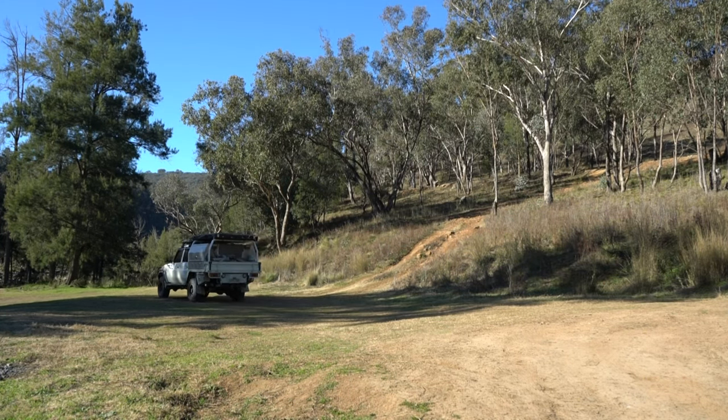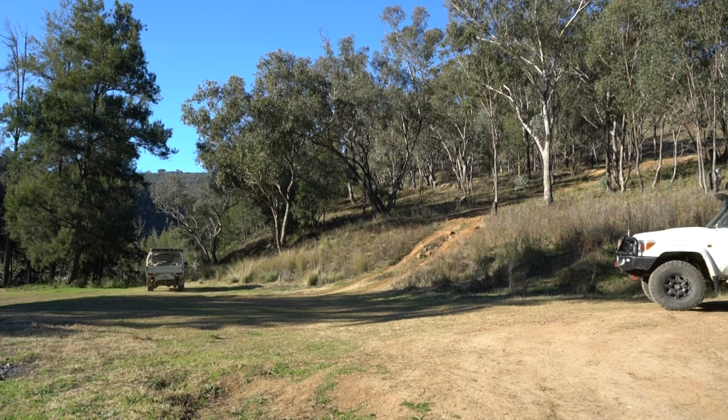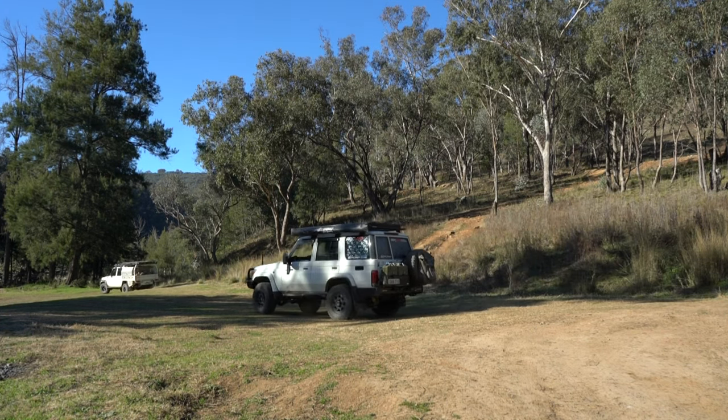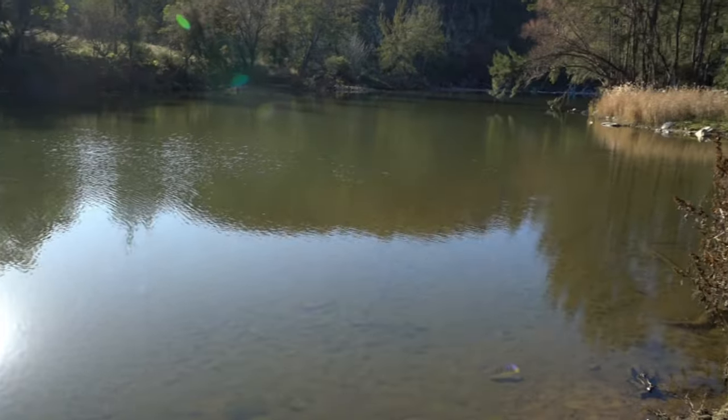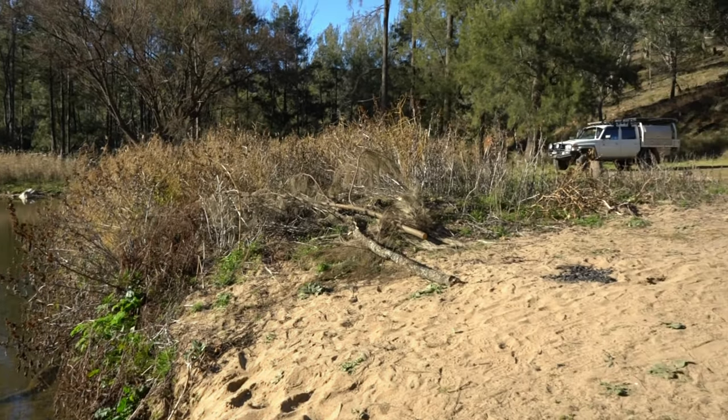Grimley Hole is the north section. There's no facilities there at all. It's camping on either grassy areas back from the river or sandy areas right on the river. Not large areas, not suitable for groups, but definitely fit in a few vehicles there and some nice riverfront access.